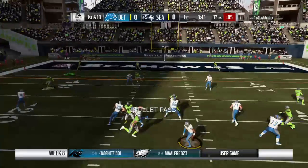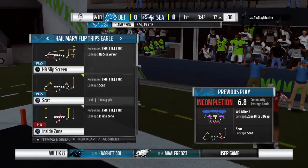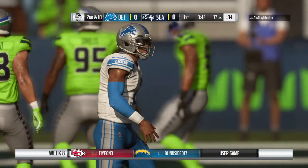Inside the red zone here, they'll look to throw. And it's incomplete. Took a shot, couldn't connect. Mike Evans, the one he was looking for. And now it's 2nd down.